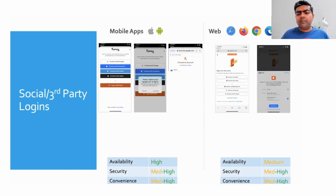A similar experience is possible on the web, where the user can select any of the options that I mentioned. In this case, I'm showing the experience for sign in with Apple. As you can see here, when they use this option, Apple will show the native experience to log in the user using the Apple ID. And then the user is automatically logged in, in this case, to the Kayak account.